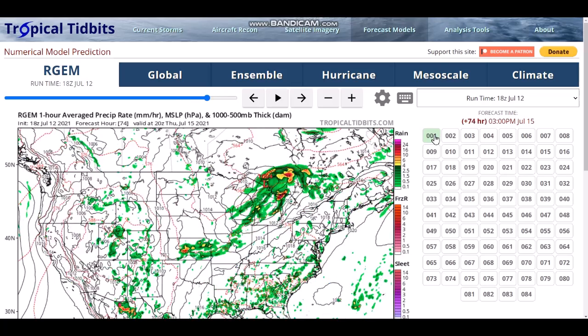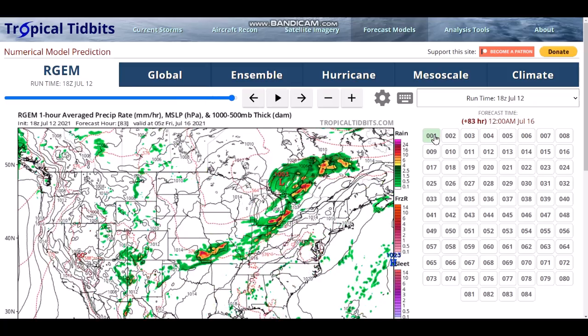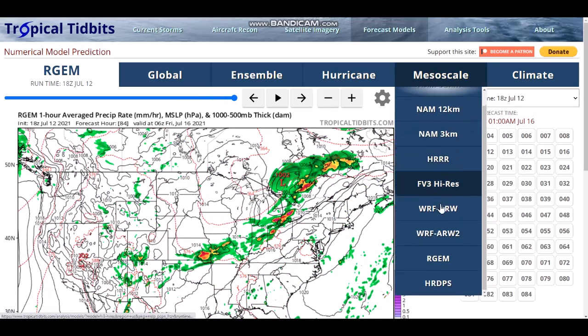So, yeah, a lot of differences, but notice there's our cold front. It does develop eventually, and it sweeps across the Midwest. Again, a lot of areas to watch for. Severe weather, thunderstorms, heavy rain. That's all a concern in this event.